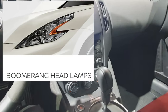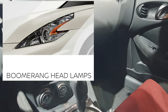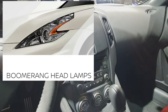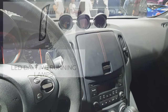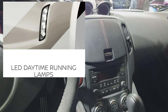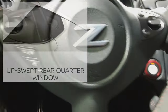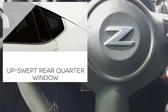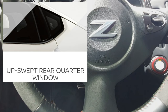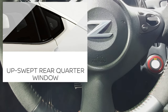Accentuating the Nissan Z's distinctive shape, xenon boomerang-inspired headlamps project an aggressive look. See and be seen. High-intensity LED daytime running lamps provide added presence. The rear quarter windows follow the contour of the rear fenders, creating an integrated look that harkens back to the original 240Z.